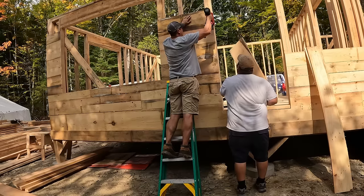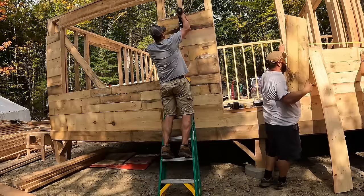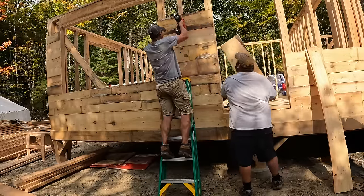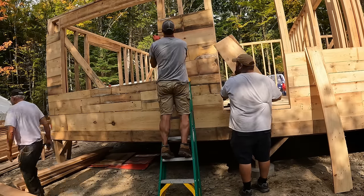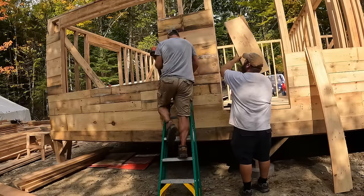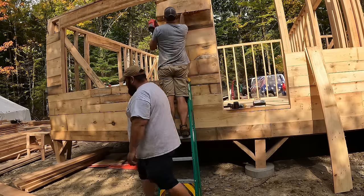Three still. Yep. Can you get one more up there? Can you go one higher? Yeah, I think so. If not, we can do it from inside, reaching out the window or something.